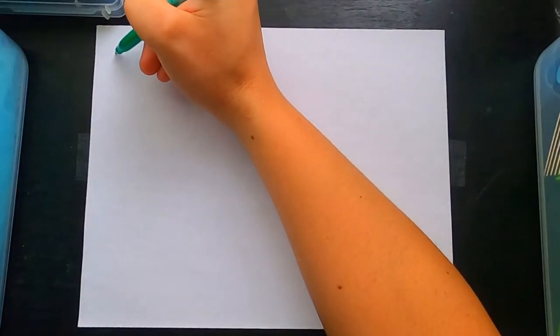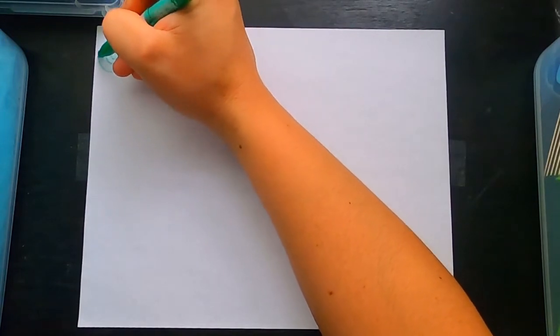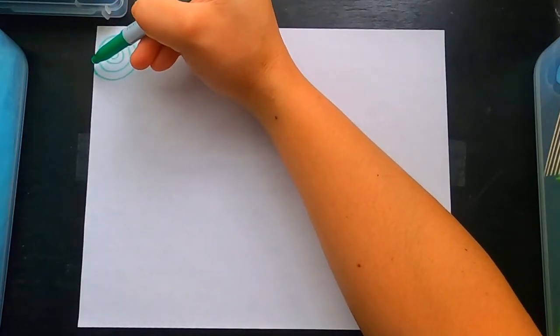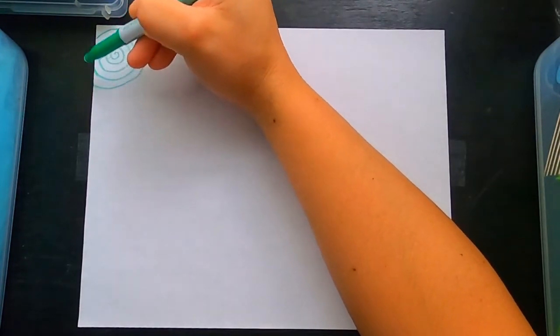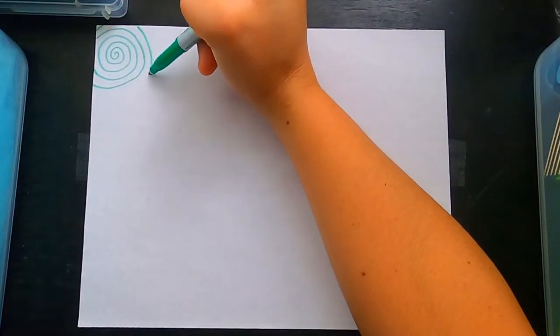All right, so what I like to do is I start in a corner and I just sort of make circles like this. When I get to the edge of the paper, I let an imaginary line flow out, and then wherever it comes back onto the paper, I catch it and keep going. So flow out, catch it, flow out, catch it.